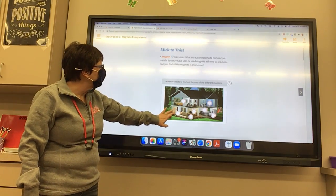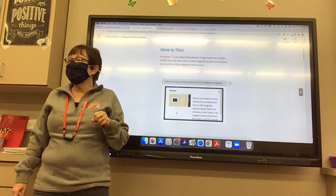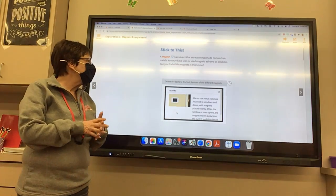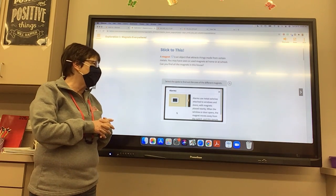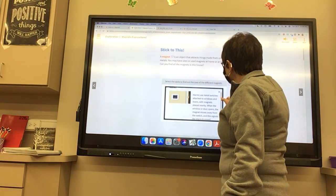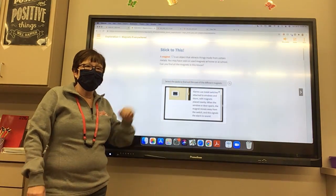So I'm going to start here in the living room. How many of you have an alarm at your house? Okay. Alarms use metal switches attached to windows and doors with magnets placed nearby. When the window or door opens, the magnet moves away from the switch and this signals the alarm to sound. So your alarm system uses a magnet.